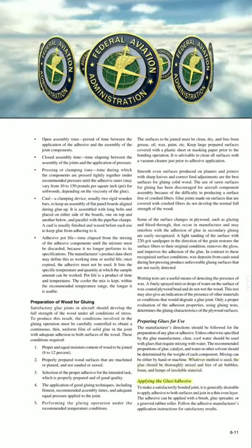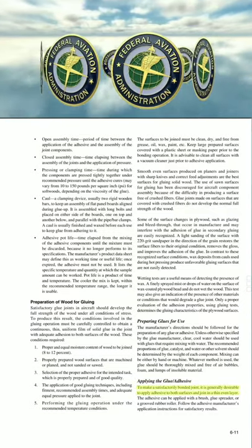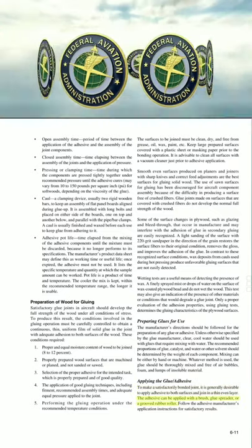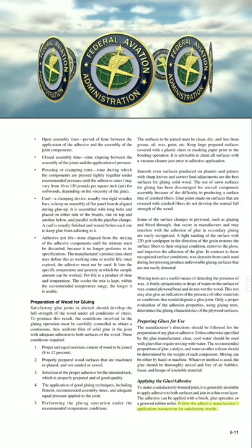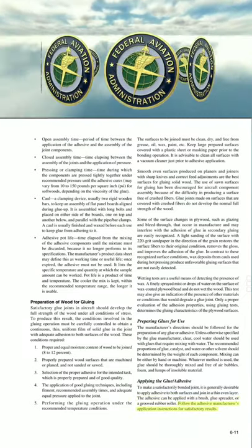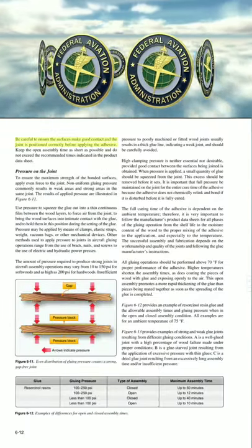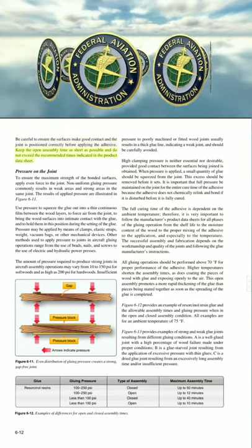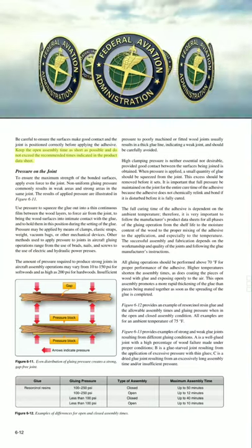Applying the glue/adhesive. To make a satisfactorily bonded joint, it is generally desirable to apply adhesive to both surfaces and join in a thin even layer. The adhesive can be applied with a brush, glue spreader, or a grooved rubber roller. Follow the adhesive manufacturer's application instructions for satisfactory results. Be careful to ensure the surfaces make good contact and the joint is positioned correctly before applying the adhesive. Keep the open assembly time as short as possible and do not exceed the recommended times indicated in the product data sheet.